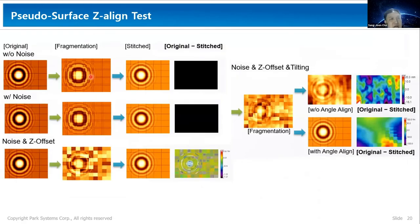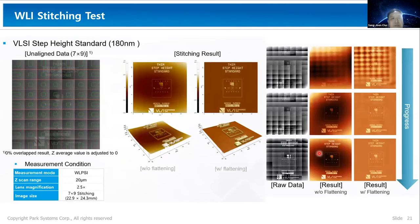These are results of the stitching algorithm. At this time, all images include a scribe line. With just noise, no error was produced in stitching. When we apply a random Z offset over hundreds of nanometers, it produces negligible errors of less than 1 femtometer. If we include random tilting errors without angle alignment, the error becomes as large as a tenth of a nanometer, which is not acceptable. However, if we include angle alignment, the error reduces again to less than 0.1 nanometer.